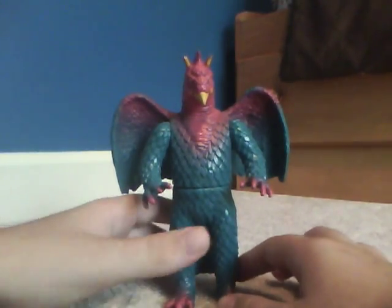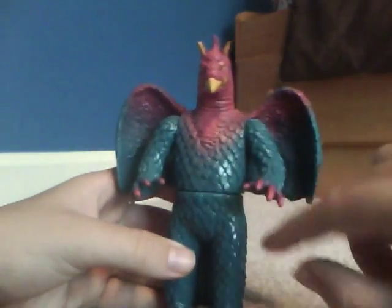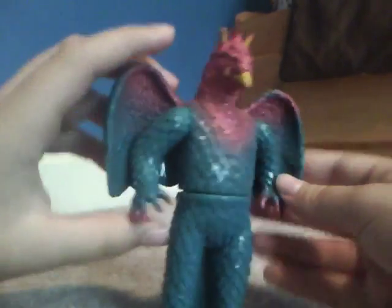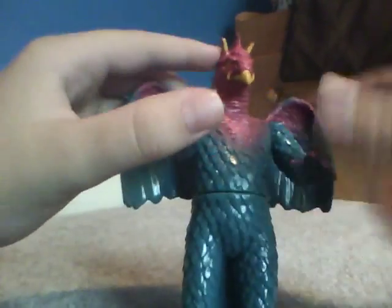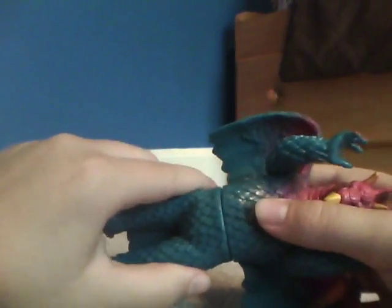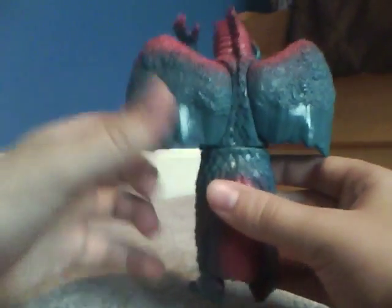And onto articulation, that's kind of bad too. Only the arms can move and they're limited by the wing. Yeah, they're pretty limited. There's a glue seal on the waist, as you can see the massive seam across his body, and this guy's very soft. Like, he's very squishy. He's a very soft vinyl.